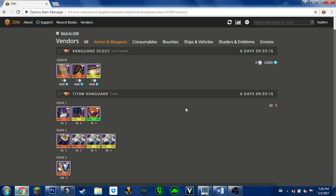Now, Guardians, after we're done talking about all the weapons, we're moving over to DIM, or Destiny Item Manager. It's a Google Chrome extension app that you can download to your web browser as long as you have Google Chrome. It's really awesome.